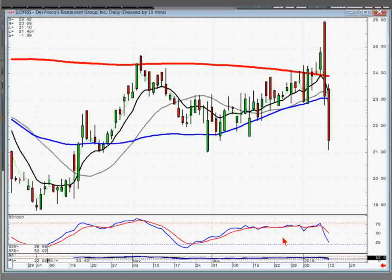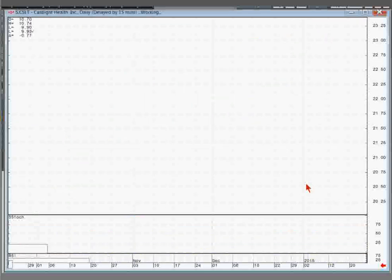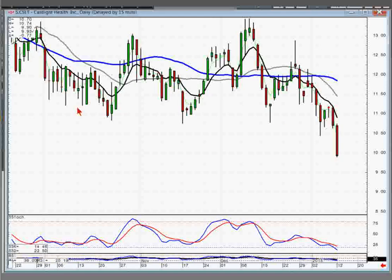The bigger the sell signal, the higher the probability they're selling them off. So this one, DFRG, probably has more downside. CSLT failed to hold this level right here. Again, the two methods falling. We're not holding this level, so look for a lot more downside.